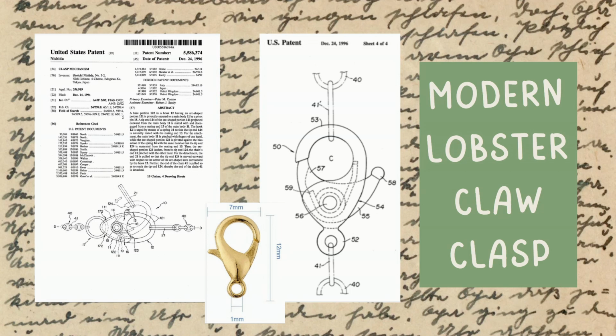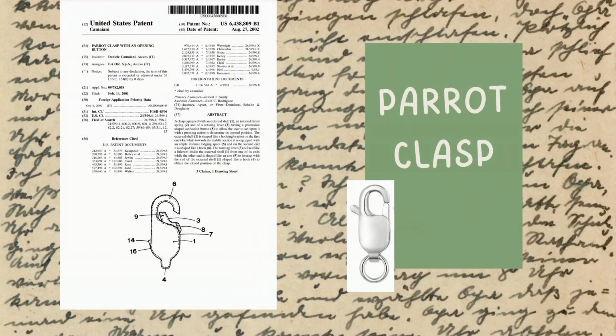How often do we come across those? Not very often. It wasn't until this modern day one was patented in 1996 that we started seeing them consistently here in the US. Then this straight elongated clasp that they call a parrot clasp became pretty popular too. This patent was from 2002 in the US. But this one is very similar to the one we've seen more of in the 70s, 80s, and 90s, which was most likely the design from Italy.